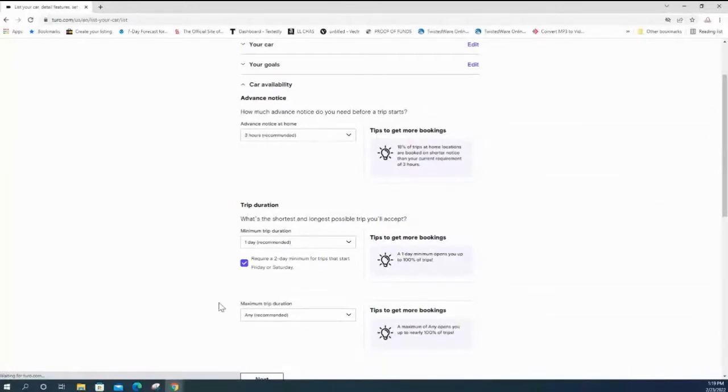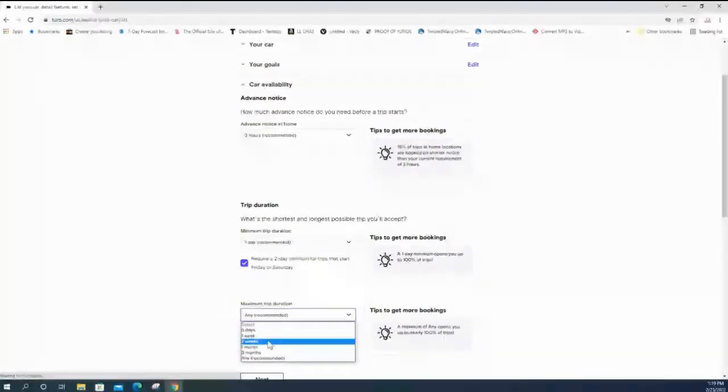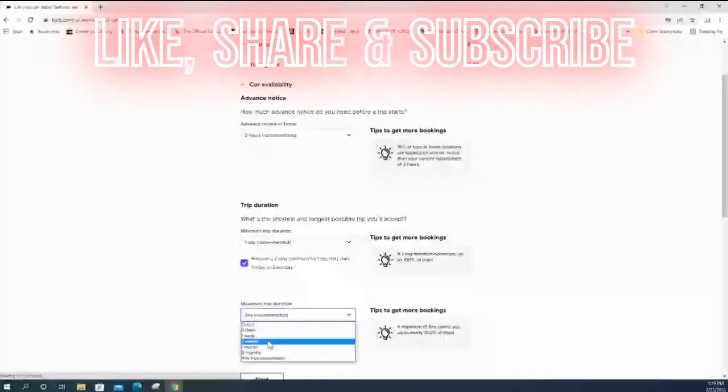So that makes sense. What about maximum duration? 5 days, 1 week, 2 weeks, 3 weeks, all these different choices here. Let's just put a month at a time. I'm probably going to come back and change this stuff, but I'm just putting it up for today's training.